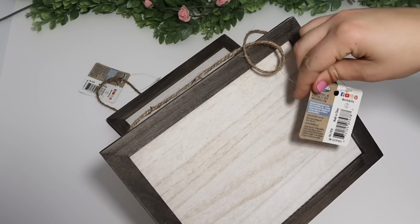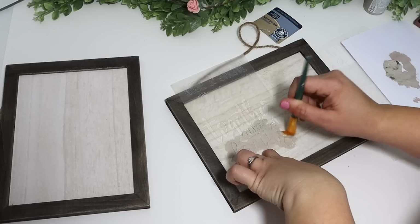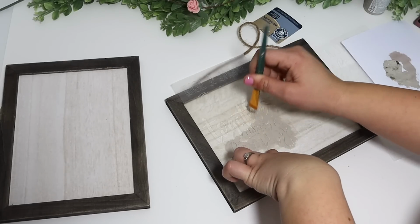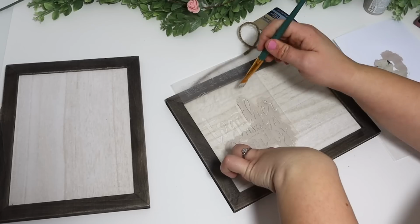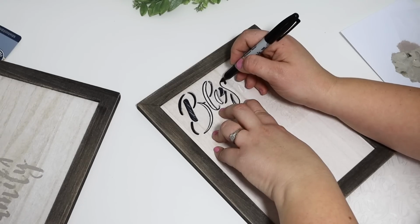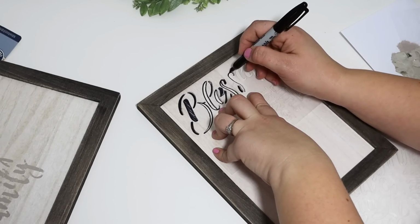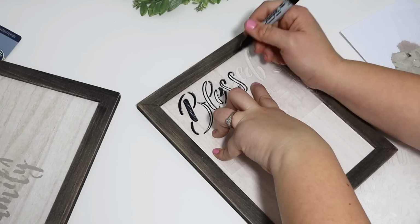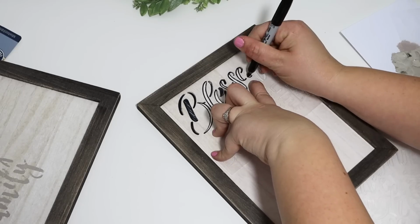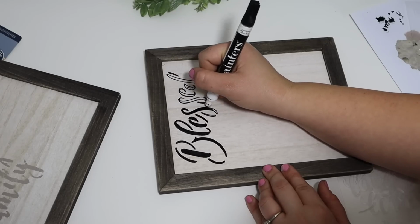to them. I love how these frames have the little pegs on the back, so it looks like you could easily remove the back if you needed to. And that just makes it so much easier when you're painting or DIYing something. But I put the words on there with the stencils. I did it a couple of different ways. The first stencil bled through just a little bit, so I tried to go around it with some black permanent marker. So you have to let me know how that turned out. For the second one, at the top, I just traced the blessed word with my Sharpie, and then I painted inside of that. So either way works. They both turned out really, really pretty.